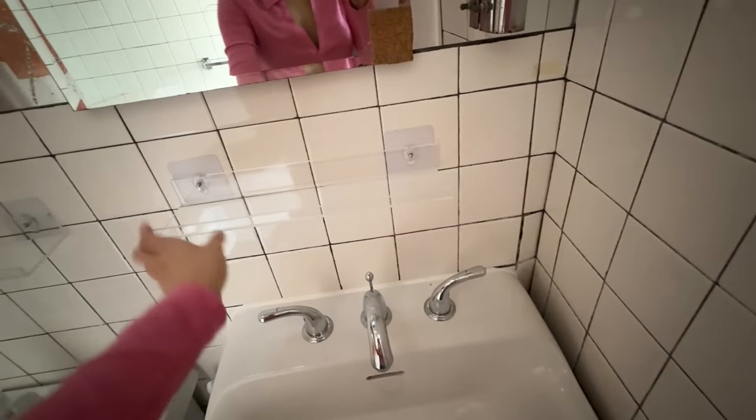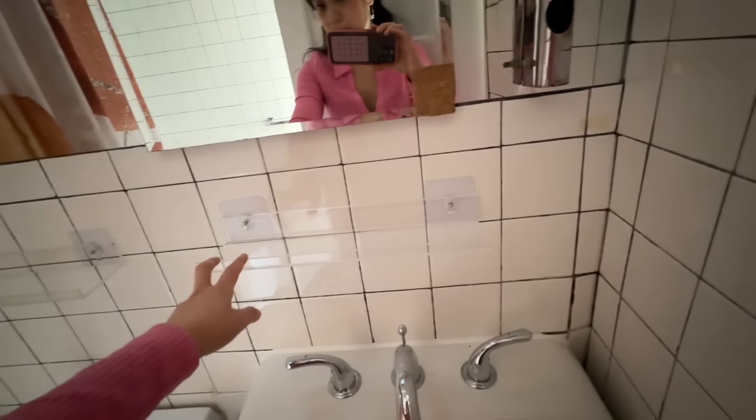Oh, I like these too. I was supposed to install these in my current apartment as well, but I did not end up doing that since I knew I was moving out. Ooh. And some hooks here too. And it has this skylight. I can open this? Is that the reason why there is a thread there?